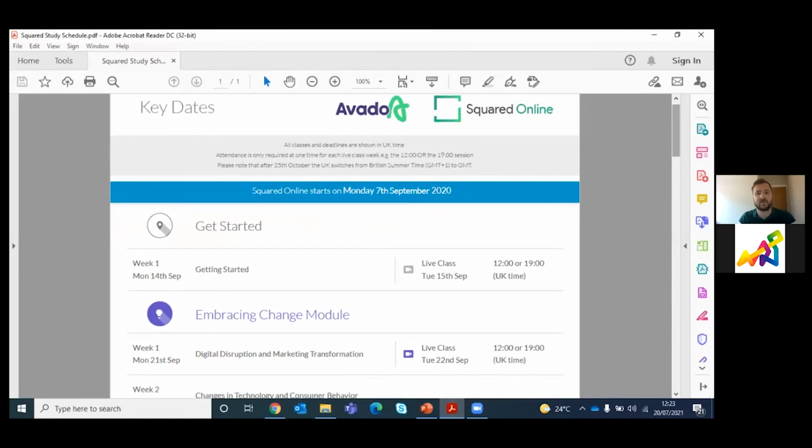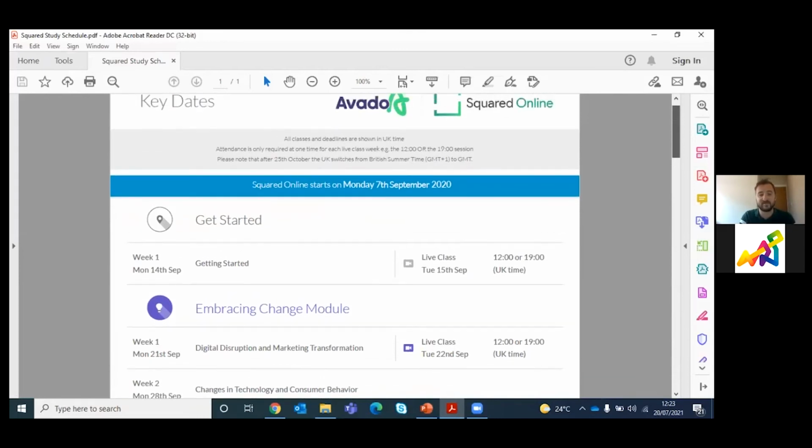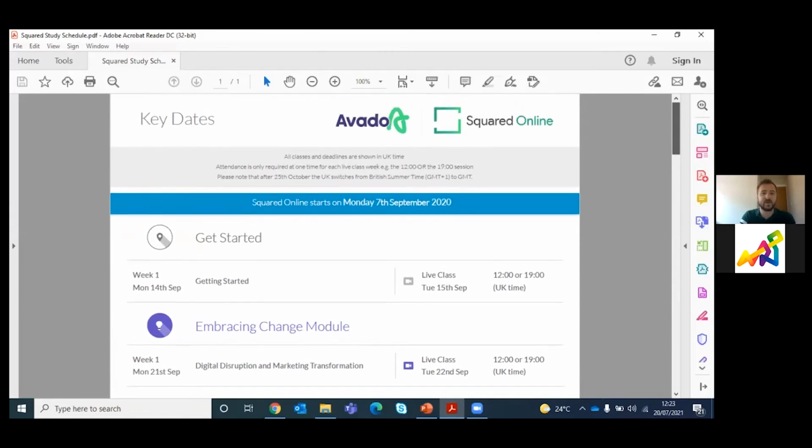Please do shout out if you can't see the screen. Hopefully, I think I've shared my screen so I can go through the different programs, but if there's any problems with not having visibility, just let me know.